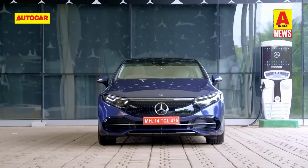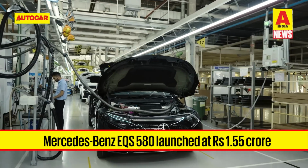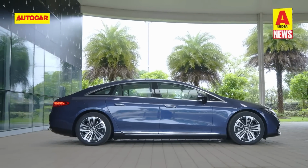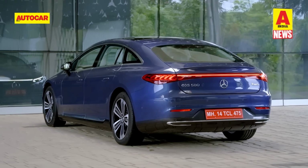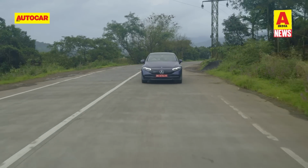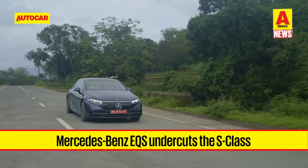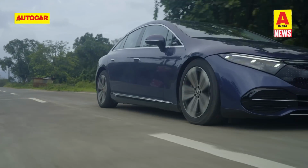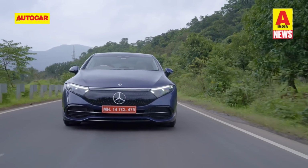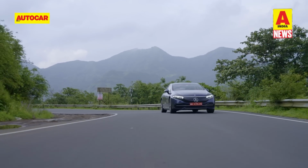Mercedes-Benz has launched its EQS 580 4Matic in India at 1.55 crore rupees. Assembled at Mercedes' Chakan plant, the EQS 580 is a full 90 lakh rupees more affordable than the fully imported Mercedes-AMG EQS 53S, which went on sale recently. Interestingly, the EQS also undercuts the locally assembled S-Class by 5 lakh rupees ex-showroom on account of a lower 5% GST for electric vehicles as against 28% on ICE-powered models. Furthermore, with the road tax for EVs waived in most states, the final on-road price difference between the EQS and the S-Class is greater still.